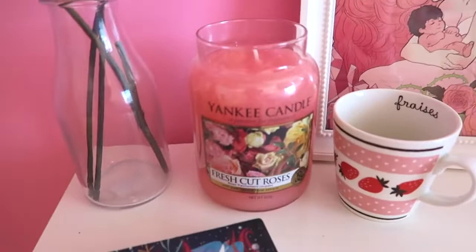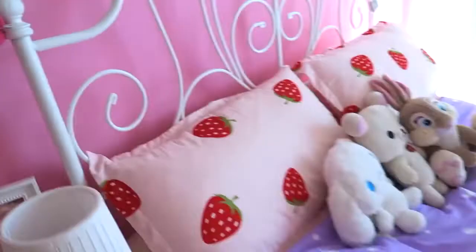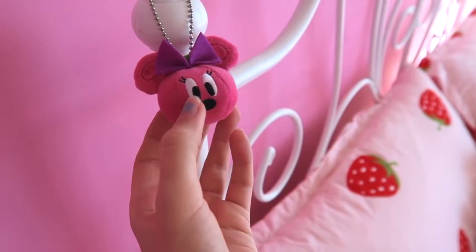Give it a smell. Mmm, delish. This is my go-to water cup for my bedside table, just because I feel like it matches the cushions. Then some fake orchids to give the room some fake oxygenization. And then this surprise. I got this at Tokyo Disney World because it was around Halloween season about 4 years ago when I went. Oh, that seems too long ago. And I love this so much. This is one of my favorite things I've ever bought.